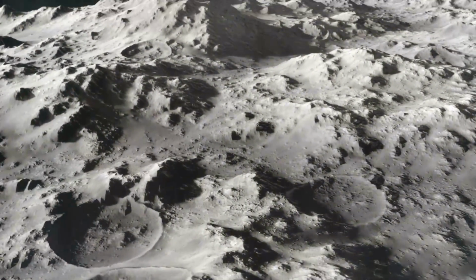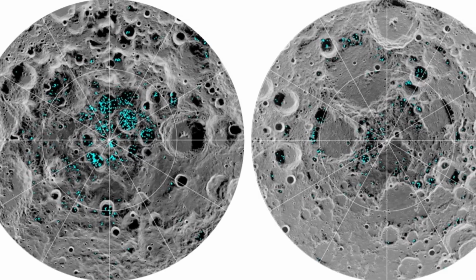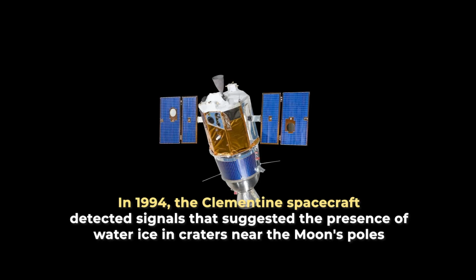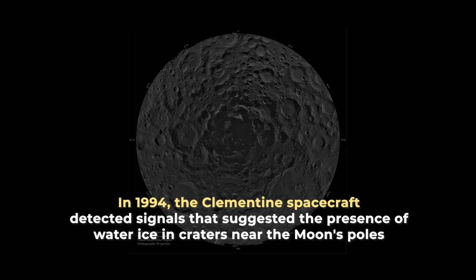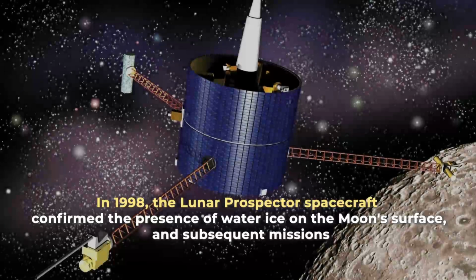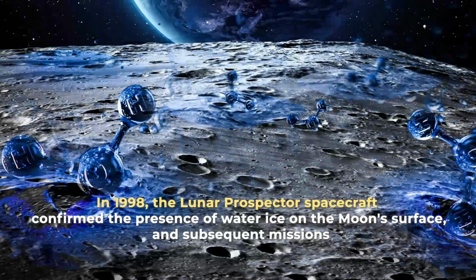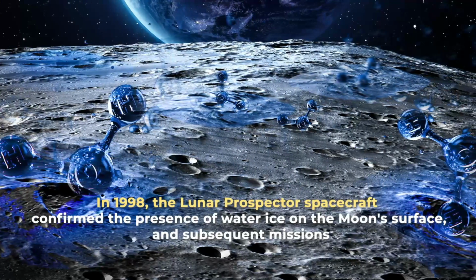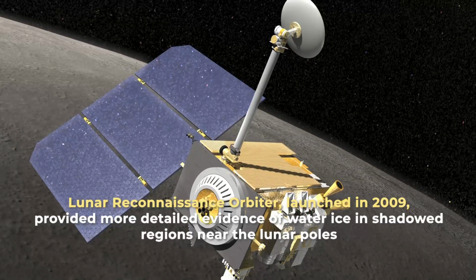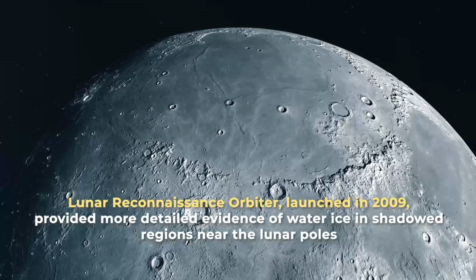However, it was not until the 1990s that the first definitive evidence of water on the Moon was discovered. In 1994, the Clementine spacecraft detected signals that suggested the presence of water ice in craters near the Moon's poles. In 1998, the Lunar Prospector spacecraft confirmed the presence of water ice on the Moon's surface, and subsequent missions, such as the Lunar Reconnaissance Orbiter, launched in 2009, provided more detailed evidence of water ice in shadowed regions near the lunar poles.